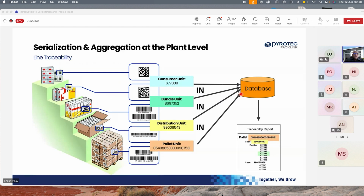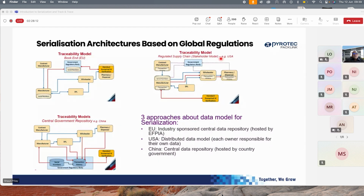Now, if you go back to your database, you can see the traceability report, and Meryl has been to that traceability report at the end of her slide. You can see the pallet number, and within the pallet number, we've got the individual cases, and within individual cases, you've got your bundle units, and further down the line, you'll have all your consumer units.